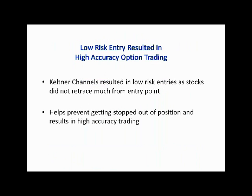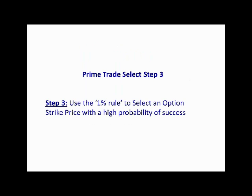So in these examples, the Keltner channels allowed us to get a low risk entry because the stocks didn't really retrace much from our entry point. And of course, when you do that, then that helps prevent getting stopped out of the position.